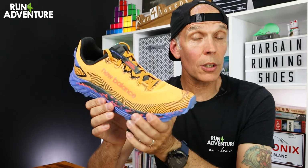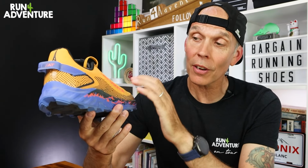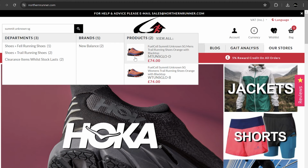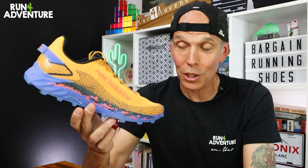I actually think it's a pretty good price point shoe anyway, retailing at only £125. However, I found the Summit Unknown V4 SG version on the northernrunner.com website for only £74, and I think that's a great price to pay for a very exciting trail shoe.